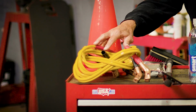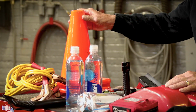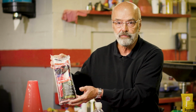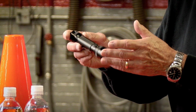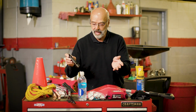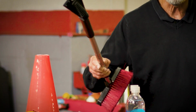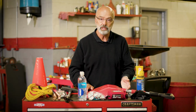Jumper cables in case your battery goes dead or someone you know. These emergency cones and these emergency flares will help keep you safe. People can see you. It's important to have a flashlight. If you've ever had to change a tire in the dark, this flashlight will come in really handy, so make sure you have a flashlight there. You want an ice scraper, a brush, and a snow shovel. In case you get stuck in the snow, you can dig yourself out.